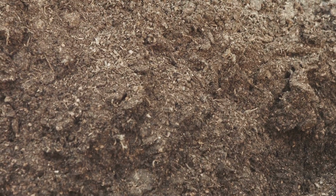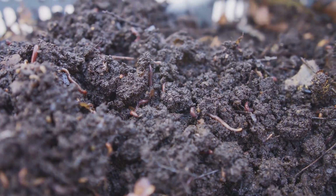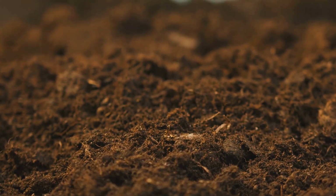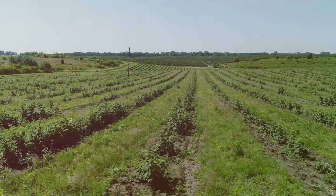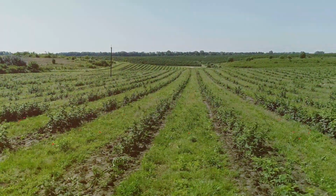But don't stop at compost. Adding organic matter such as well-rotted manure, leaf mold, or green manure crops can do wonders for your soil. These materials break down over time, releasing nutrients slowly and providing a steady supply of food for your plants. And there you have it. With the right spot and well-prepared soil, you've laid the groundwork for a successful berry patch.